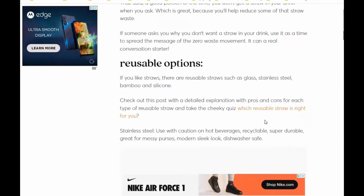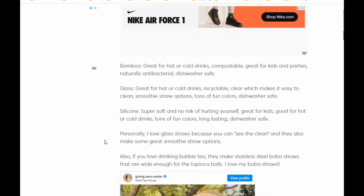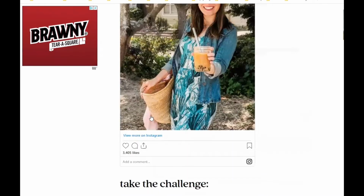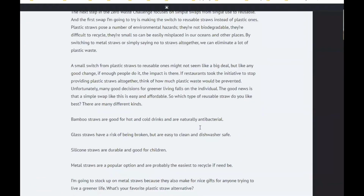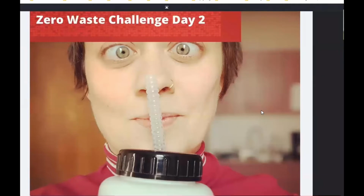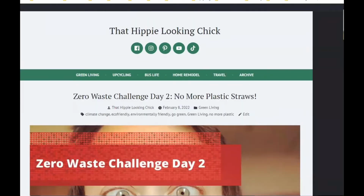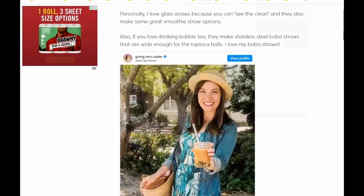But if you must use a straw, there are several reusable options. There are bamboo straws, which are compostable, but you don't get a ton of use out of them. Glass straws, which I don't recommend because you have a hazard of them breaking. Silicone straws are good for kids too. She likes the glass straws. I prefer the metal straws. Like if I'm going to switch to a different straw that's not a disposable one, I'm probably going to go with the metal straw. But again, it's just not something that I really use to begin with. But if you must use a straw, bring your own and find one that can be reused.